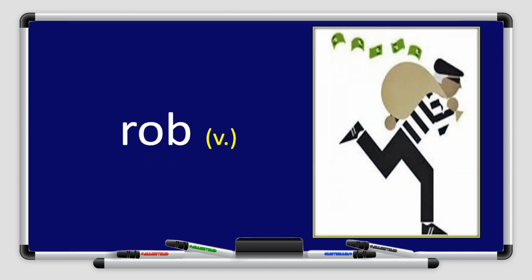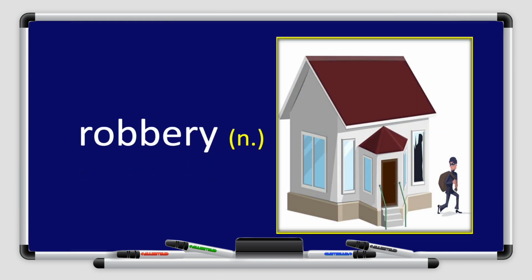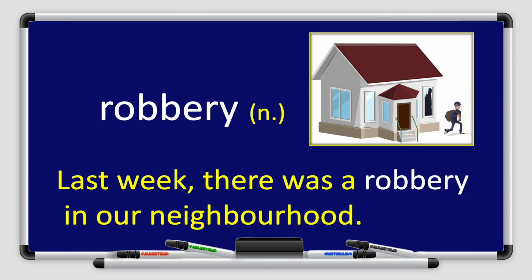Rob. Take a look at this picture. It's a verb. The thief robbed the bank. Next one. Robbery. It's a noun. Take a close look at this picture. Last week, there was a robbery in our neighborhood.